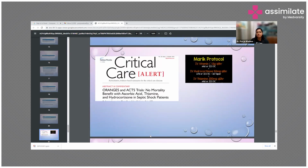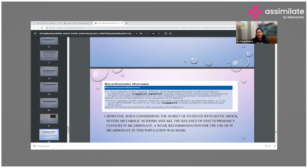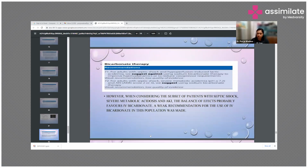The ORANGES and ACTS trials show that there is no mortality benefit with vitamin C, thiamine, and hydrocortisone in patients with septic shock. Bicarbonate therapy as such is not recommended, but there is a subset of patients in septic shock, like those with severe metabolic acidosis or acute kidney injury, where the balance of effects probably favors bicarbonate usage, which is a weak recommendation for this subset of patients.